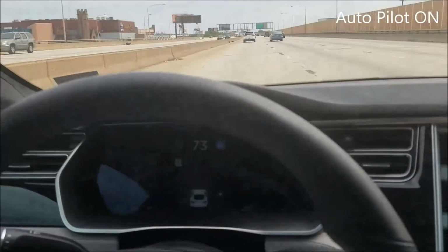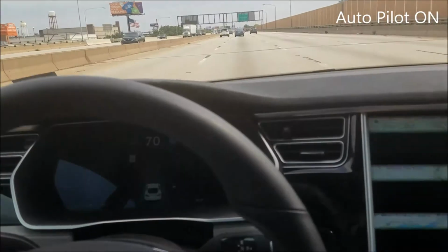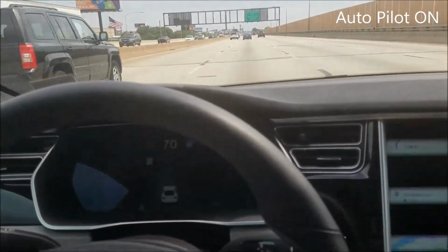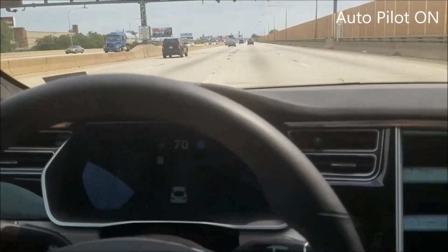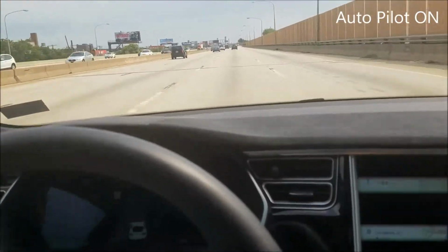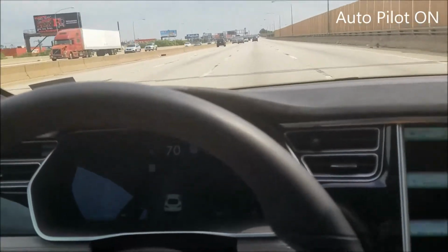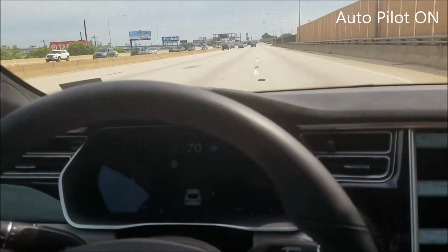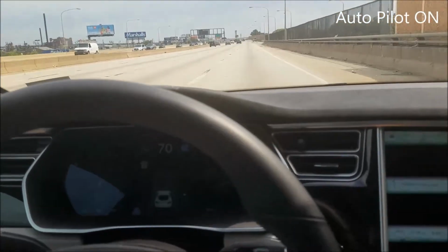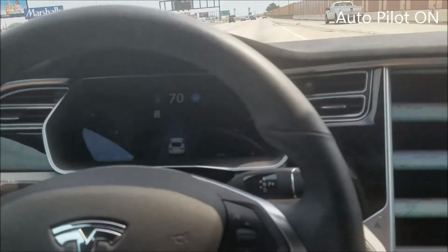Put on the blinker. Changed one lane, turn it off, put on the blinker again, change another lane. It just goes over one lane and stops. So I turned off the blinker, turn it on again, and now I'm in the lane I need to be in to exit. I'm going to see if it takes this exit ramp by itself.